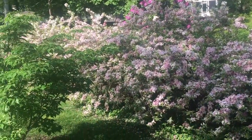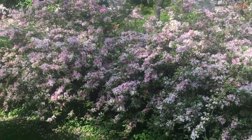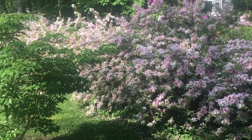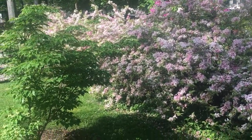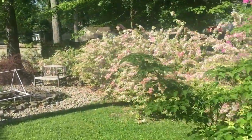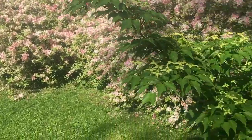And the pretty looking bushes here, not edible, but they're Weigela, I believe. Pretty things. I planted those before I got into the edible stuff.